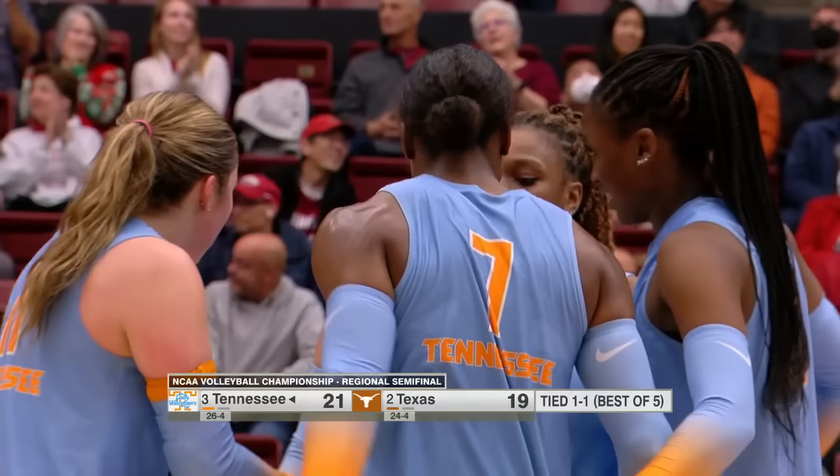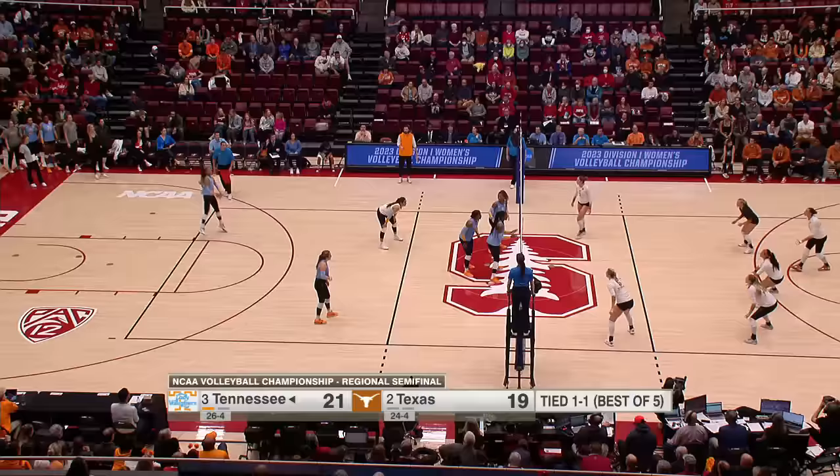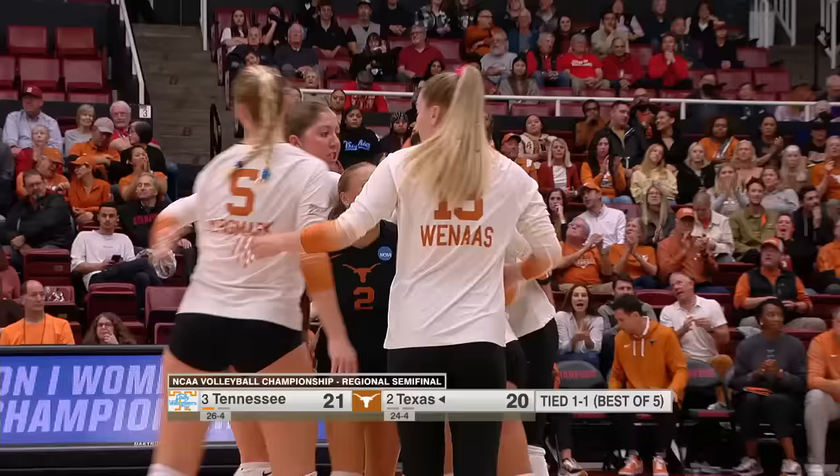Love to see it. What a great rally. What patience on the part of Texas not to error themselves out of that. To make it set number two, Tennessee took a timeout and the team responded with a 7-0 run in that set, 25-20. Now out of the timeout, a service error for Tennessee. That's their seventh. So Texas within one.